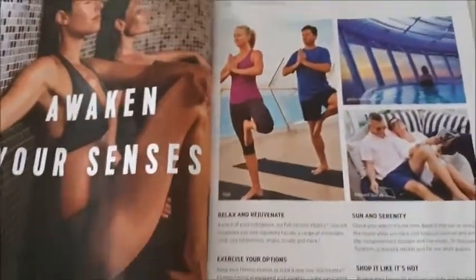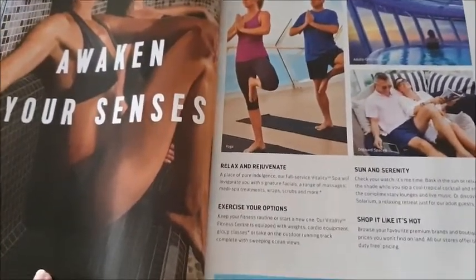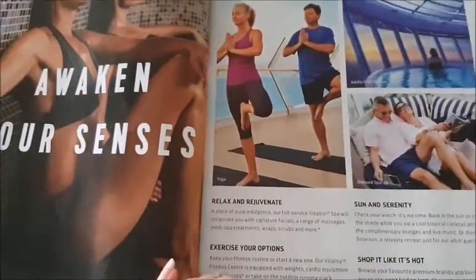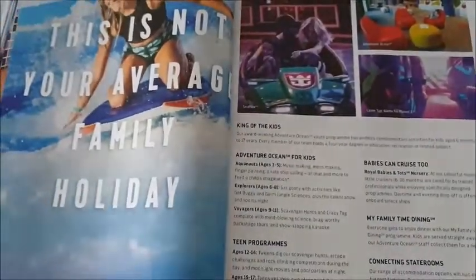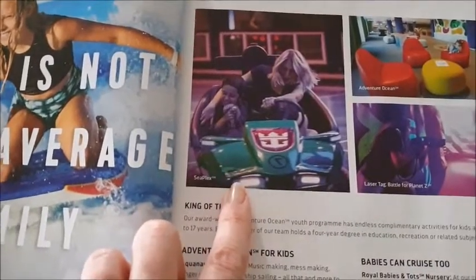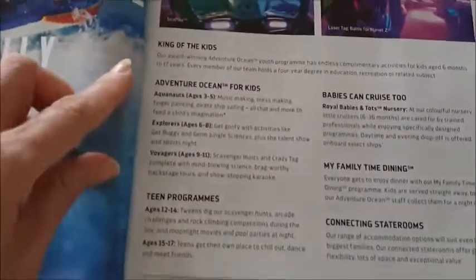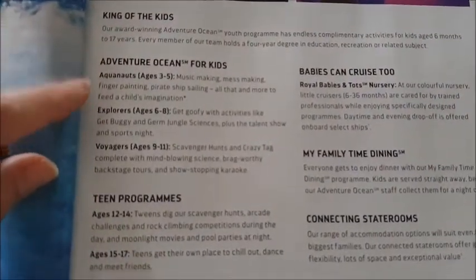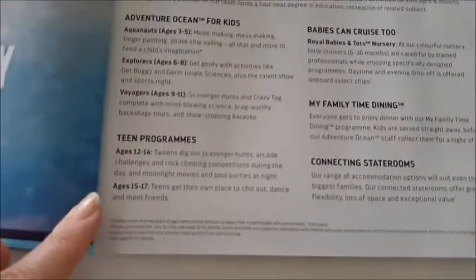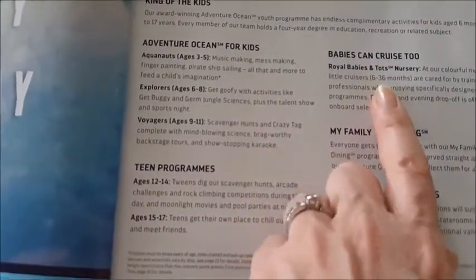Oh, now we go and get into some relaxation or gym workout or whatever you like. So adults only solarium, nice. They have yoga on board. Oh, here we go. So there's the C-Plex, have dodgems, bumper cars, whatever you may call them, Adventure Ocean, and the laser tag. Adventure Ocean for kids, we've got 3 to 5, 6 to 8, 9 to 11. Teens program, which is again separated, and you also have Royal Babies and Tots Nursery.